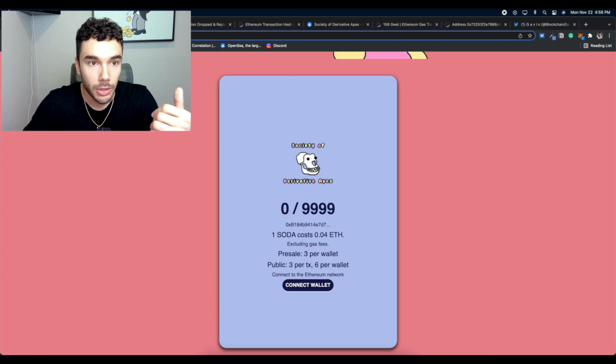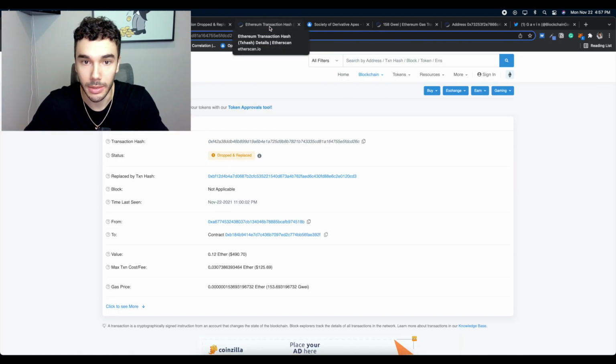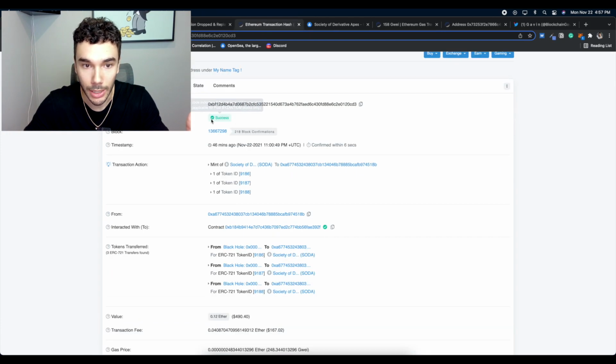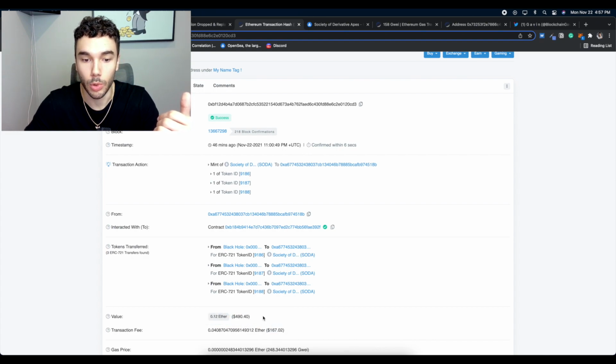And you can see here that that transaction actually dropped, but I'm going to show you guys what I did so that I was able to make it successful. You can see that I was able to grab 3 tokens. The transaction was a success. I paid 167 in gas and 490 for the tokens.